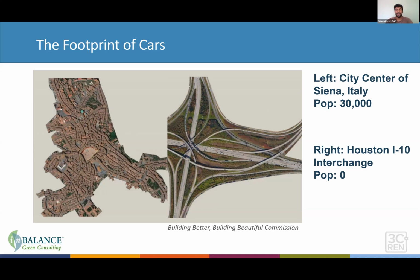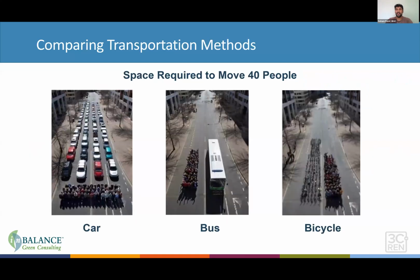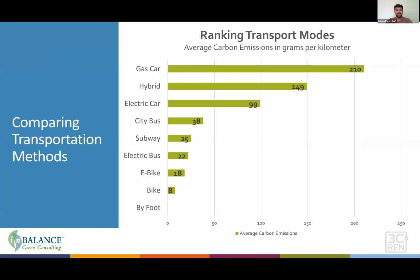And so what this should hopefully make us ask is, if we didn't dedicate all this space to automobile infrastructure, what could we use that space for that benefits communities? In one scenario on the left, this is a lively paseo with plenty of community services. And on the right, this is an interchange you have to navigate through. So we should consider alternative ways of moving throughout our communities, with buses and bikes being more efficient and taking up less space. There's also a very clear carbon trade-off with these choices as well.